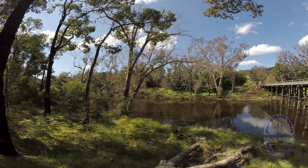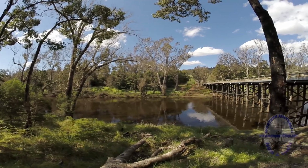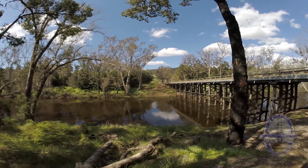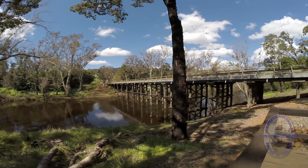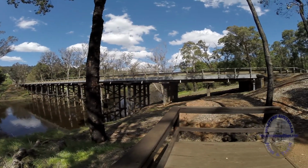And here we are down at the bridge. For some reason we've never managed to stop here before. It's driven straight through. Very nice little place by the river. Good campsite.